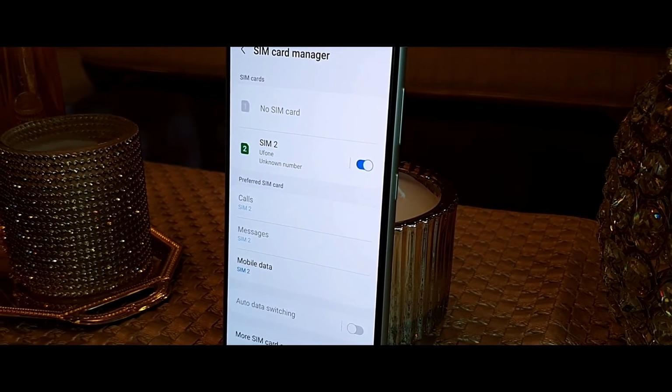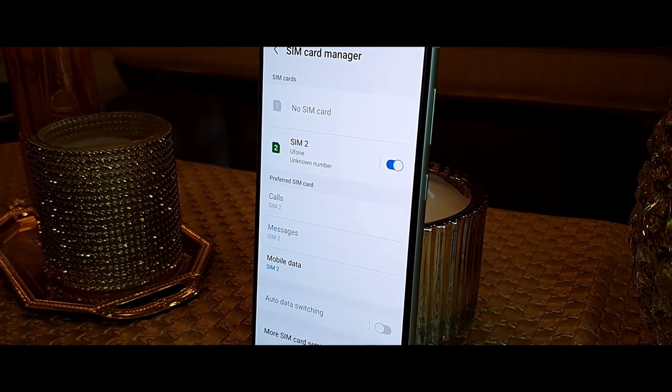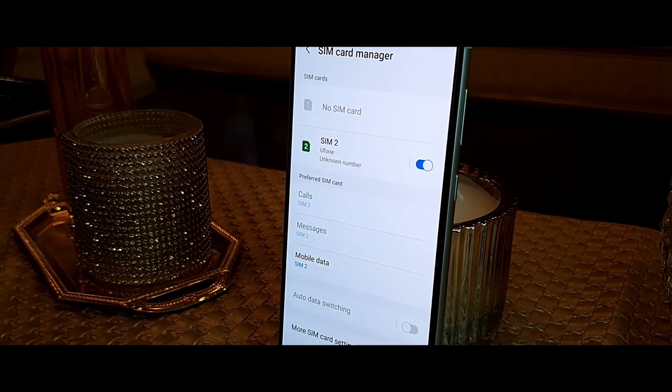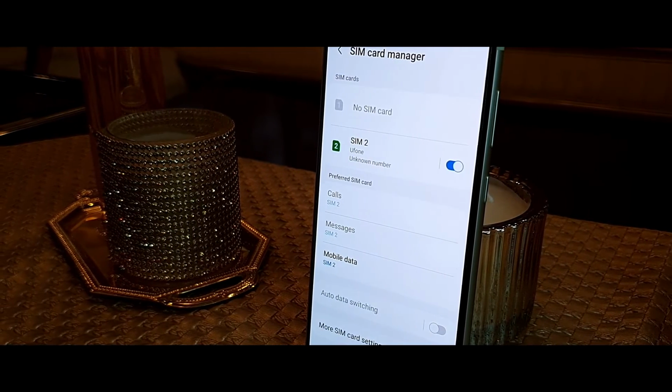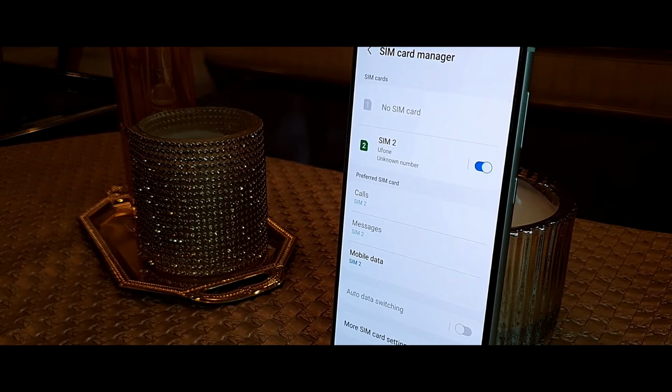Last night it was saying that it's not registered on the network. I couldn't make any calls, nor could I use the network, but now it's working perfectly fine. All I had to do was shift the SIM from SIM 1 to SIM 2. If your SIM card is already in SIM 2, all you have to do is shift it into SIM 1, and it should be working again.